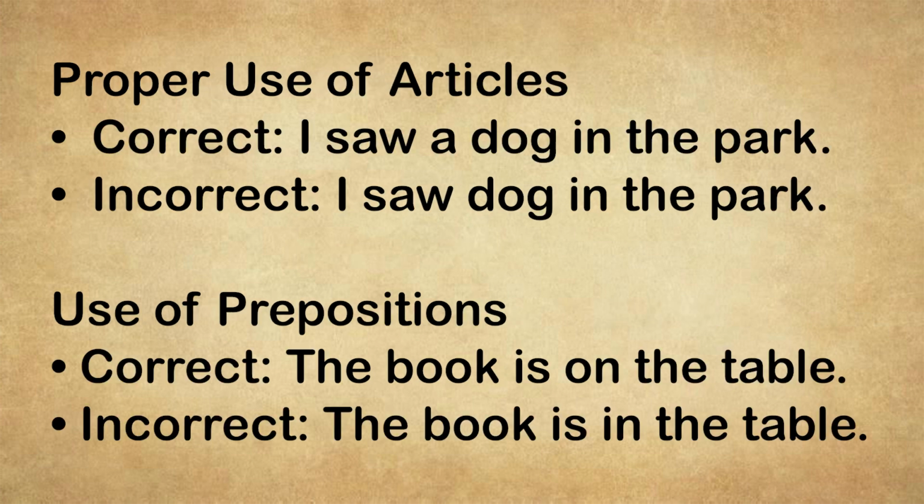Proper use of articles, correct: I saw a dog in the park. Incorrect: I saw dog in the park. Use of prepositions, correct: The book is on the table. Incorrect: The book is in the table.